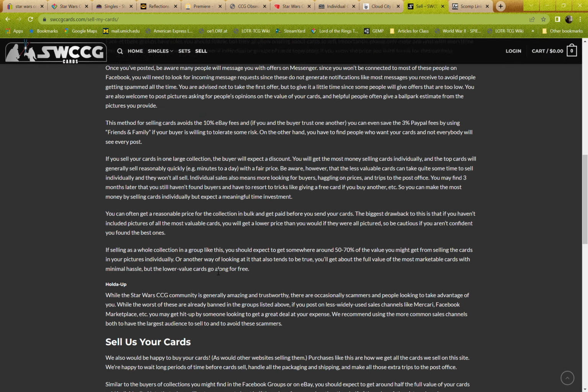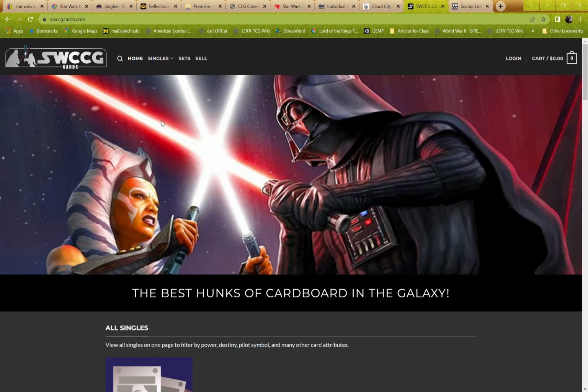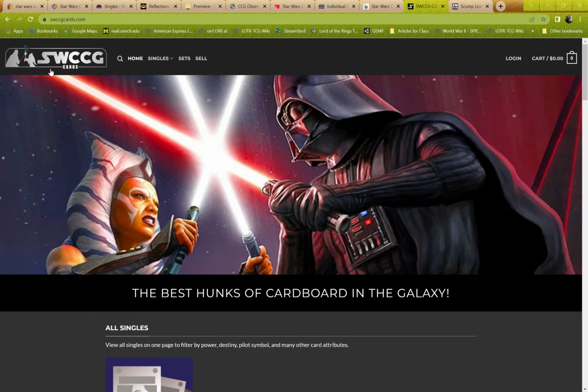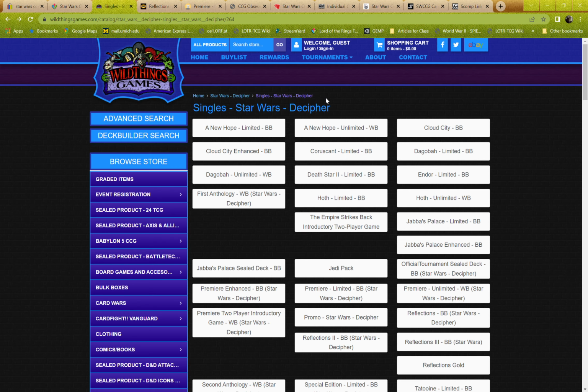So I'll let you guys peruse this, and the website is SWCCGcards.com. A little difficult sometimes, SWCCG store cards. So this one's SWCCG store. And I have not ordered from either of these, so I can't attest to a good or bad experience. The only ones I've actually ever bought from are eBay, Category 1 Games, and Wild Thing Games. And I've had good experiences with all three of those.